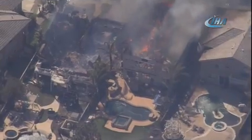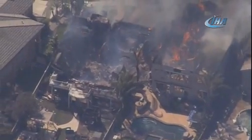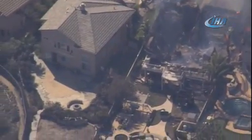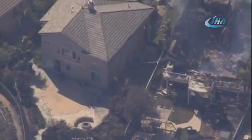Yeah, certainly they're trying to protect the adjacent structures to either side of these homes for sure. You can see firefighters back here trying to put water on the fire to keep the fire away from these homes.